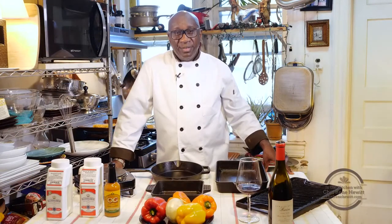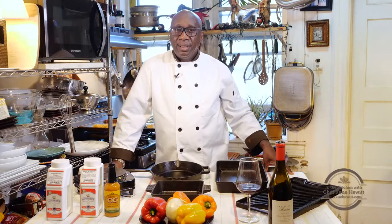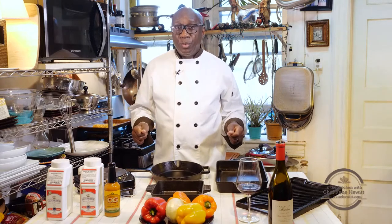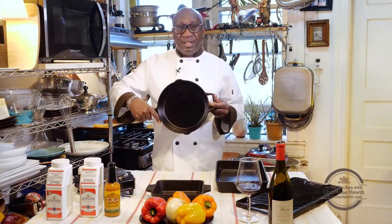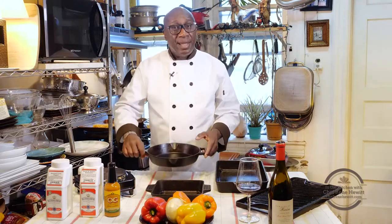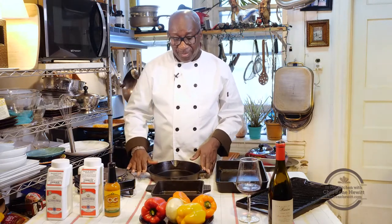Hi, have you ever baked a chicken, taken it out of the oven in the aluminum pan, and 10 minutes later you can lift the pan up with your fingers because it's so cool? That's because you're using aluminum pans. I suggest investing in cast iron. These pans will last a lifetime and be passed down from generation to generation.